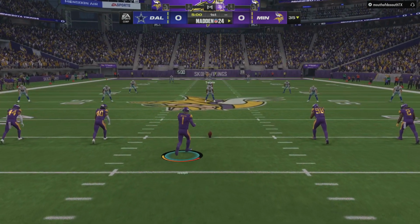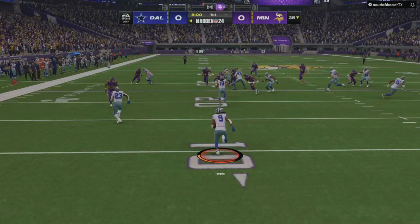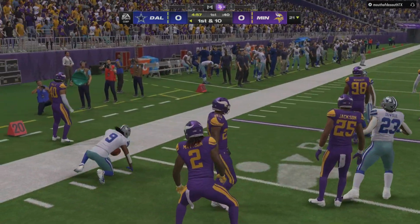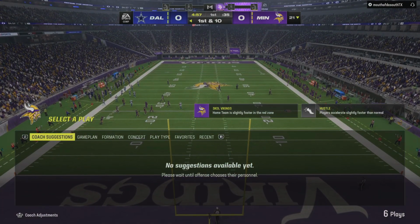Joseph now ready to get this one started, and we are underway from Minneapolis. Kavontae Turpin now from his end zone. And he'll be dropped at the 21-yard line, so bringing it out of the end zone proves not a good decision, loses him about 4 yards.